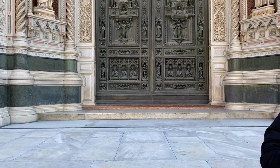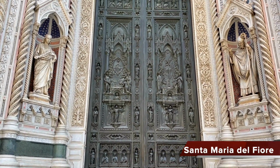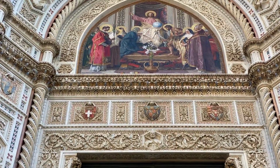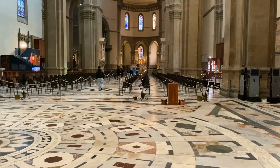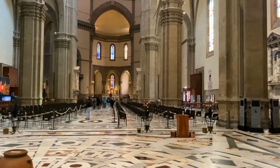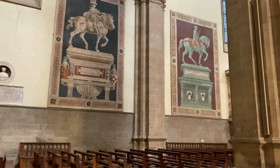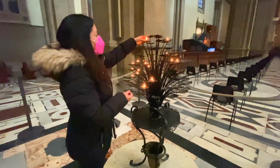If you've ever been a part of a renovation or construction project that you thought went a little too long, let me tell you about this cathedral. They started constructing this cathedral in about 1290, I believe 1293. They knew they wanted a large domed structure to be the roof of the cathedral. But at that time, nobody really had the expertise or the technology to build a dome of that size. So they continued to construct it anyway.